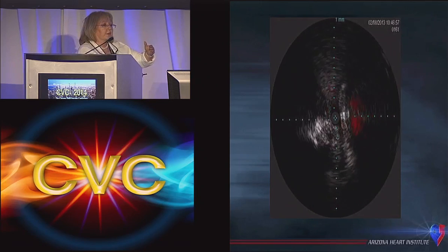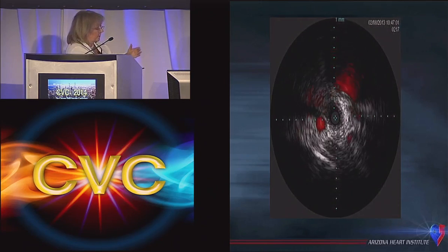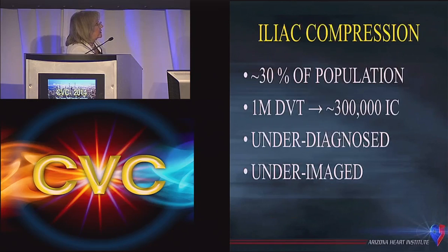And hemodynamically, it may be more serious when they stand up. And she's had 2 episodes of DVT in the past. And although I was reluctant to stent her at first, when we finally did place a stent, her symptoms completely subsided, and she has had no further episodes of deep vein thrombosis.